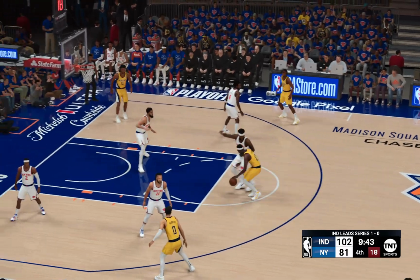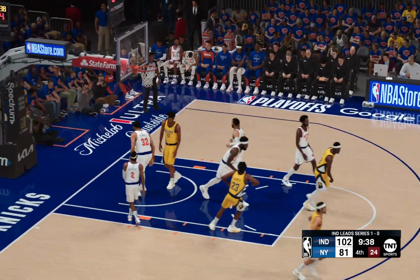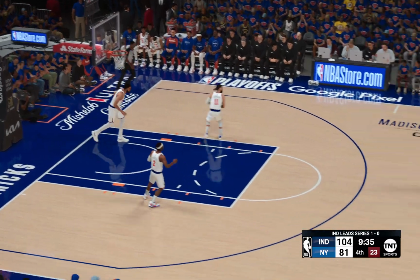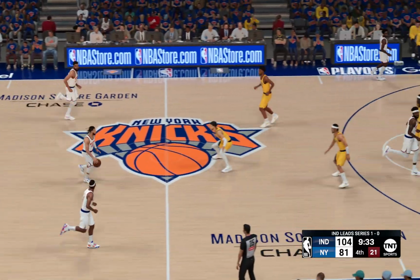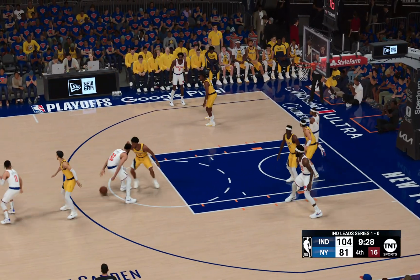Siakam with it. Robinson picks him up. And it's good for 2. And you forget sometimes about Pascal's physicality. The guy is 230 pounds. He's a big wing that can throw that weight around.